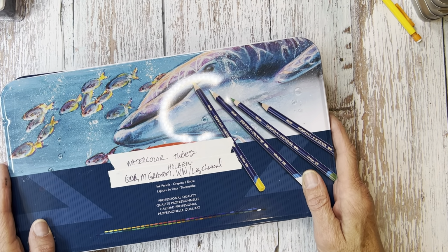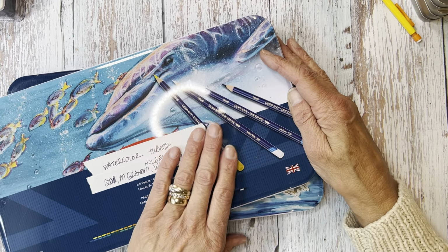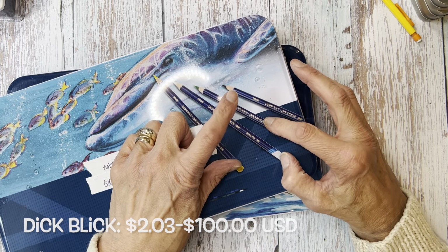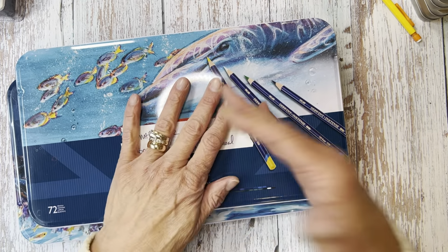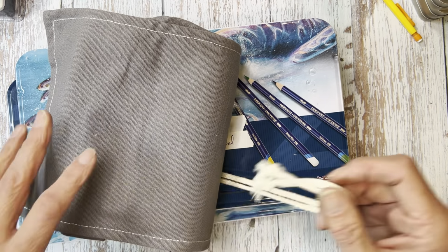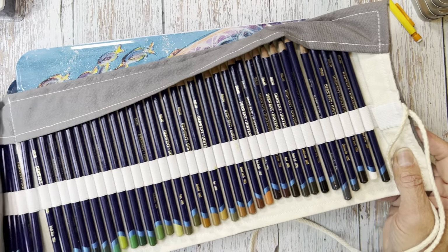Here are some other things I want to talk about. What originally came in this tin are the Derwent Inktense pencils. Those are kind of fun because they are ink and they are water activated. So they come in many different sizes, these sets. Mine are in a separate binder. These can be a really fun way to play with a new way to work your art.